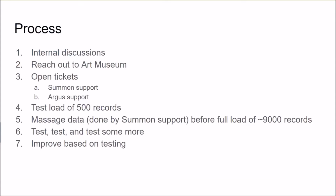So the next step in the process was doing a test load of about 500 records, just to make sure that nothing looked disastrous, everything looked okay. There were some issues with it, but we decided that it would be better to get the complete collection of about 9,000 records in before we really started to do intensive testing and trying to improve things.